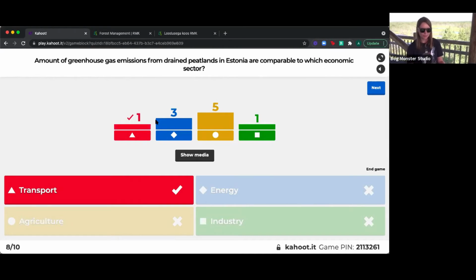Yes, the main comparison for the Estonian drained peatlands is with the transport sector, because it is estimated that from Estonian drained peatlands the greenhouse gas emissions are about 2 tons of CO2 equivalents annually, but this is comparable to those in the transport sector, because the energy sector is much larger. Thank you. Next question.